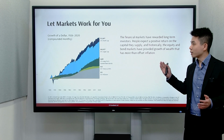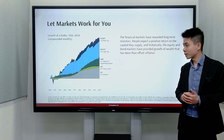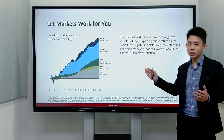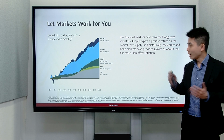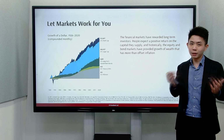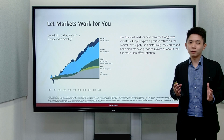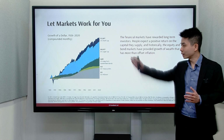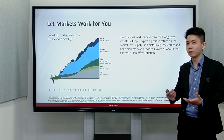So you can see small cap companies have given very great returns for investors who stay the course. And this is a historic performance of the past 100 years or so. US large caps as well have done pretty well. And as you can see, as long as we stay invested for the long term, we can ride the ups and downs and get better returns to hedge against inflation.